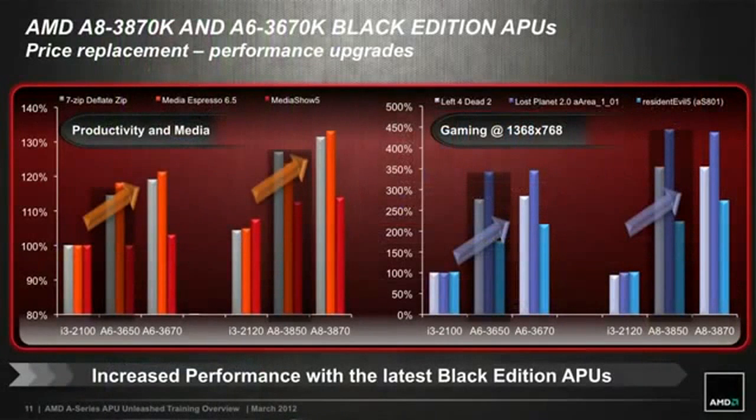Again, showing a little more of that uplift. This time we're going to go ahead and mix in a little bit of the more mainstream applications. And again, keep your attention down at the bottom, the products here. We've got Core i3, the 2100. Again, that's a key competitor that we're reaching up into. And you can see across the board, for the productivity and for the visually intense applications, all those visually intense applications are going to perform better on an APU.